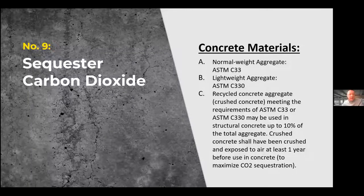In some cases, a certain percentage of aggregate used in concrete may be recycled, so a certain limit up to 10%, for instance, can be permitted, or simply require that all aggregate base and fill on the project be made of crushed concrete.